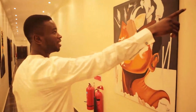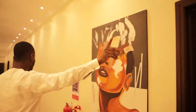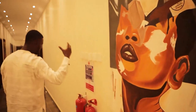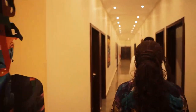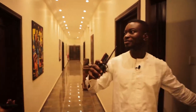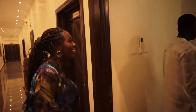So that is Las Vegas. We have 11 rooms. Las Vegas, whatever goes in Vegas stays in Vegas. You have this painting here, it's Monday, so Monday is a whole lot on your mind. Another one here depicting Africa. We have Paris, the room of love. The rooms are named after cities. Opposite Paris is Amsterdam. Amsterdam is a transit point. If you are going international, you must go through it.